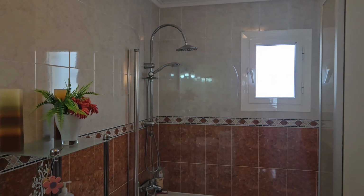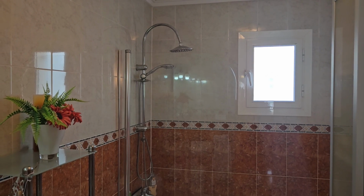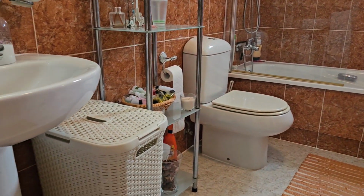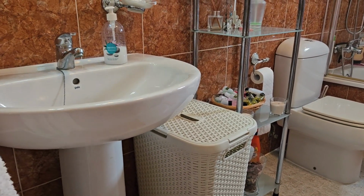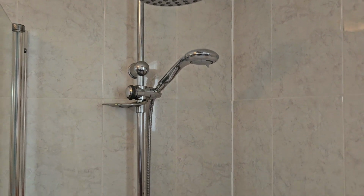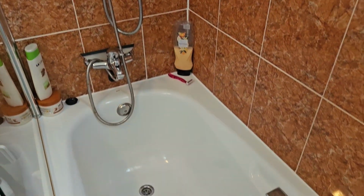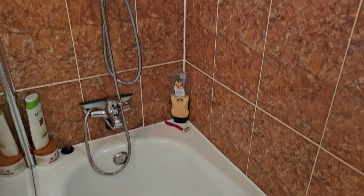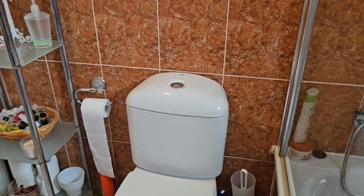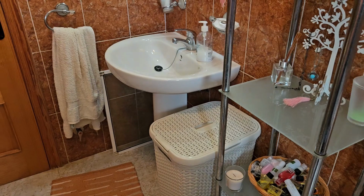In here, this bathroom or ensuite is fully tiled. You have a clear shower screen, your bath and your WC, and you've got your sink and pedestal there as well. So you've got your rain head shower. This bathroom is fully tiled and you have your bath just here. And as I pan around, you can see the WC, some shelving and the sink.